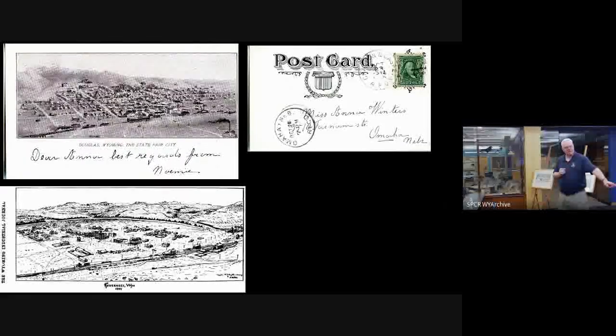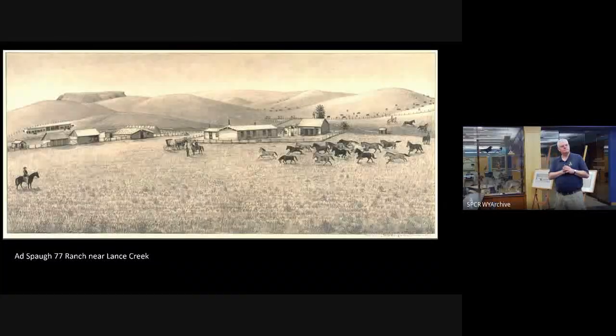This view of Guernsey I found in a newspaper, and it was reduced to a two-tone, which is why it's such poor quality. But that's the only image I've ever seen of his Guernsey view. This is an interesting one. I need to tell you a little story about this. So this I found at the Amon Carter Museum in Dallas, Fort Worth. And it just said unknown Wyoming ranch, MD Houghton.